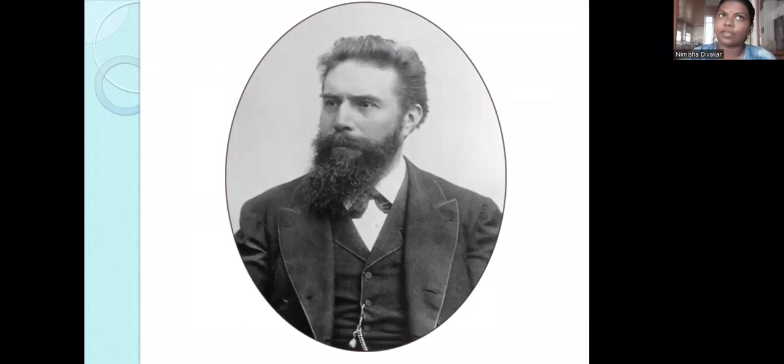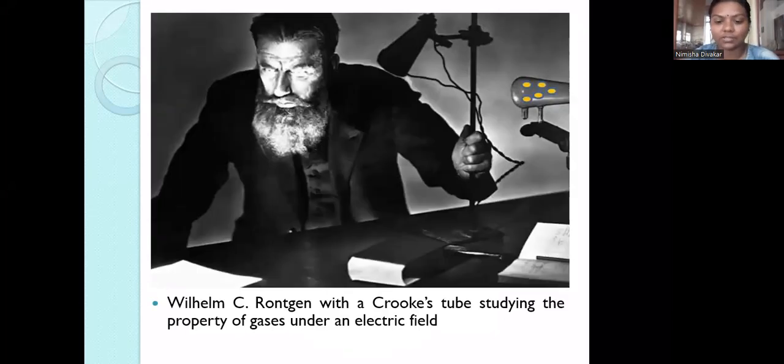The invention of X-rays was a serendipity. That means it was an accidental finding. Röntgen was studying the properties of gases under an electric field using a Crookes tube, and then he discovered a type of unknown rays which we called X-rays. So the first radiograph was taken.